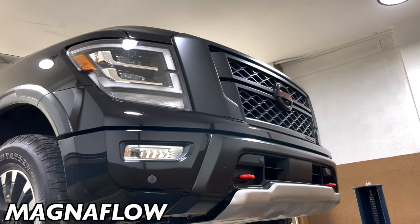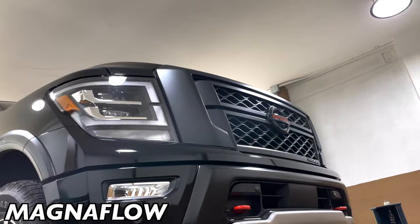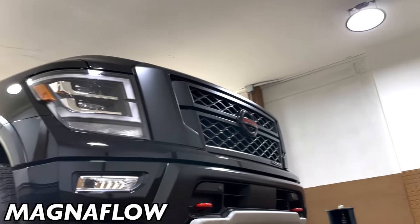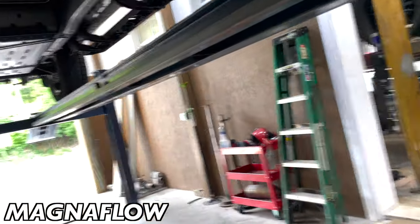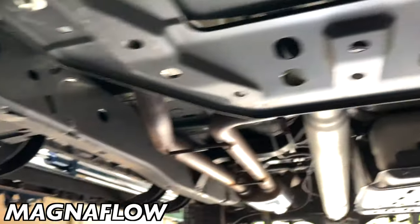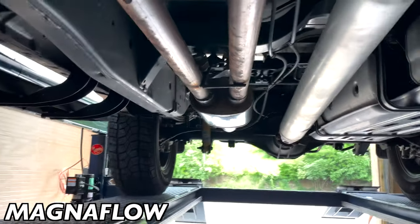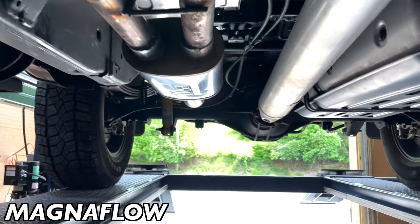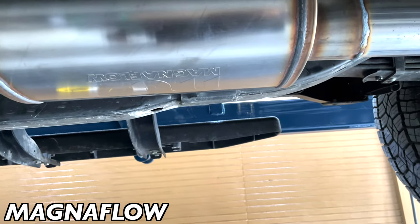All right, guys, we got a 2022 Nissan Titan, 5.6 liter V8, the new body style. Really beautiful truck. I like it. That's sexy. Anyways, got less than 5,000 miles on it. Factory converter there, factory there, secondary there, another secondary there. Then they come true dual from the factory into a single muffler. So we put a MAGNAFLOW dual in single out.